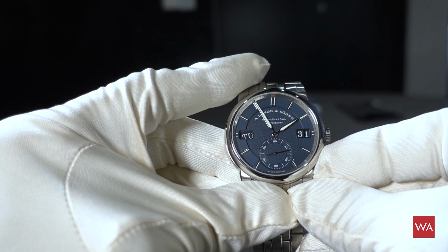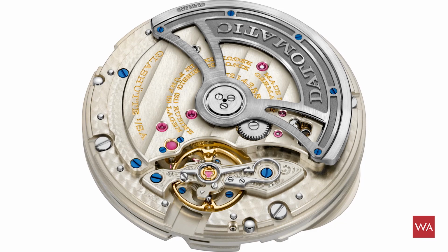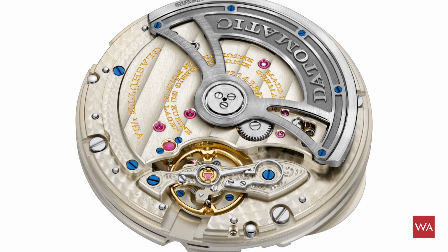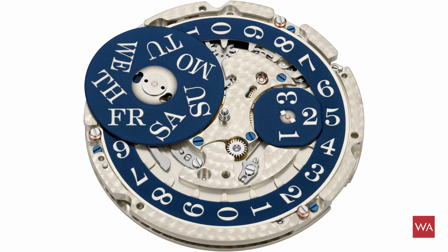Very good. The movement. Yes, a new movement. Of course, a new movement, because we didn't have anything in stock with a grand weekday indication and a grand date. So we took the opportunity to develop a new movement. And we have made some special features. We did some things quite differently than we do normally.